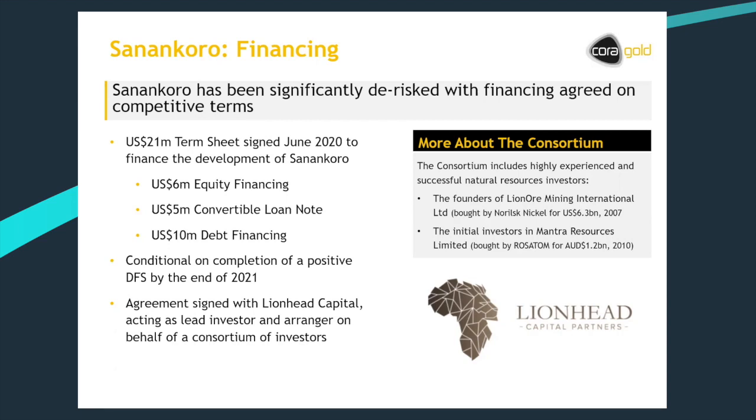So that's extremely exciting to have that level of support in the project at that stage on completion of DFS. So obviously that's our focus, and our target is to drill out the deposit, deliver a bigger resource, then move the project into the feasibility study and deliver that. And obviously having that supportive shareholder base, and with probably more than half an eye on financing the project into construction at the end of it, is an extremely good place for Cora to be, and we're extremely fortunate to have that support.